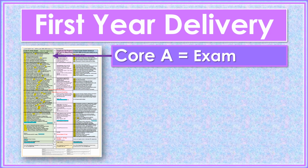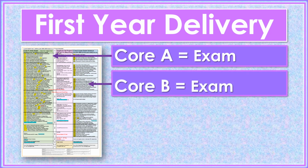Right, I've sent everybody the link to my first year delivery plan, but I'll explain how it works. So the green, by the way, I learn in tables and colours and tick lists. So that's what you're getting now. Core A, then, the content of which is delivered bit by bit then, as we do with an exam, and I put that all in the green column, and I've put the roughly the months that this needs to be taught. Core B then, slightly less time for Core B because of the content.